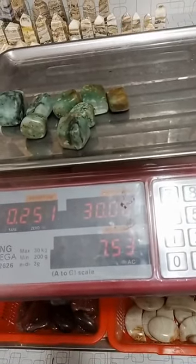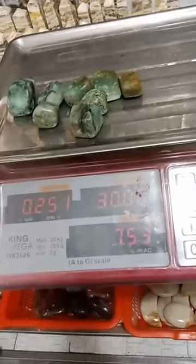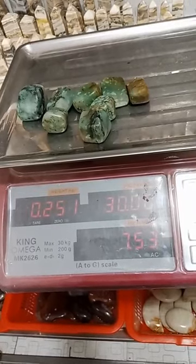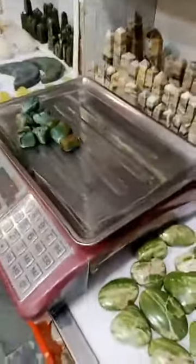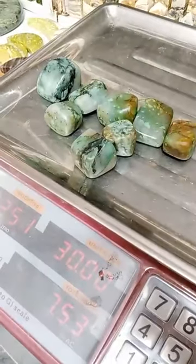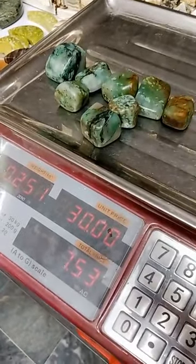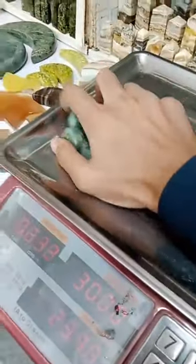$7.5, okay? Okay, $7 for all these chrysocolla tumbles. Thank you so much. Thank you. So it goes to your basket.